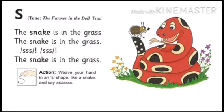Snake. The snake is in the grass, the snake is in the grass. The snake is in the grass.